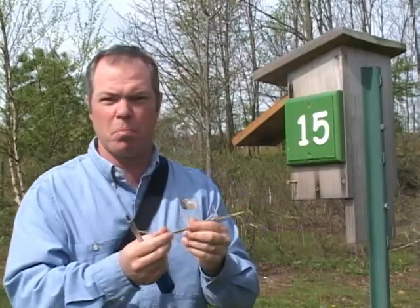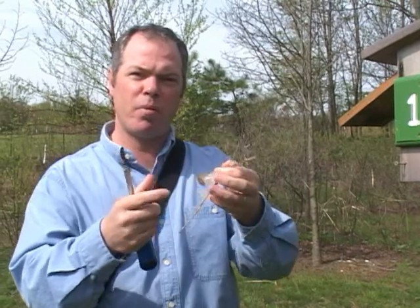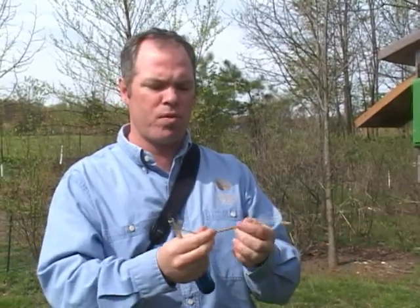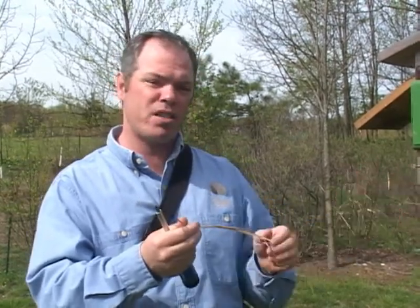And this is the start of a bluebird nest. This is really classic. They make their nest out of grasses, and it'll be a woven cup. At the end of the season, when the birds are all done nesting, sometimes we'll go through and we can determine which species of bird was in the nest box just by the nests that are there.